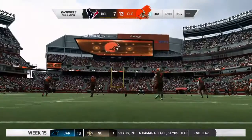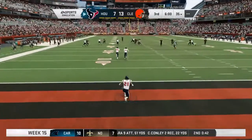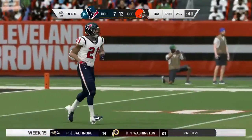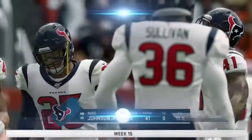Both teams appear ready for the fight ahead, and we resume action here in quarter number 3. That's fielded in the end zone. And no run back here. This will be a touchback, and it comes out to the 25-yard line. And now out comes Houston. They're down here, but very much in this game.